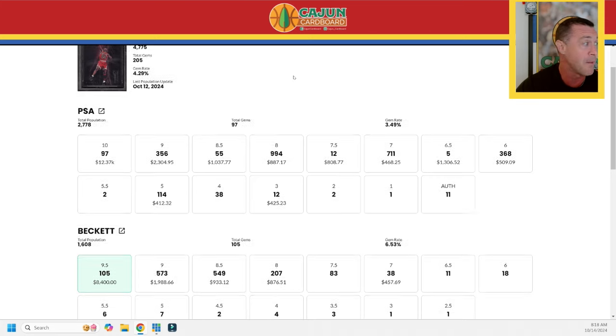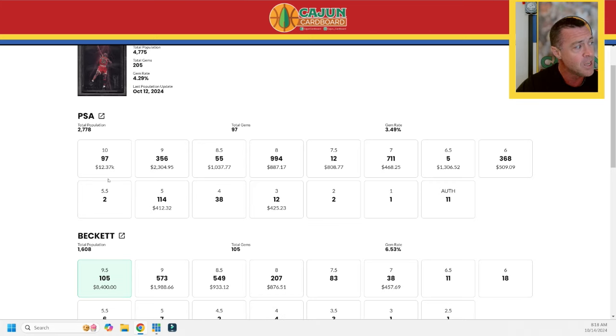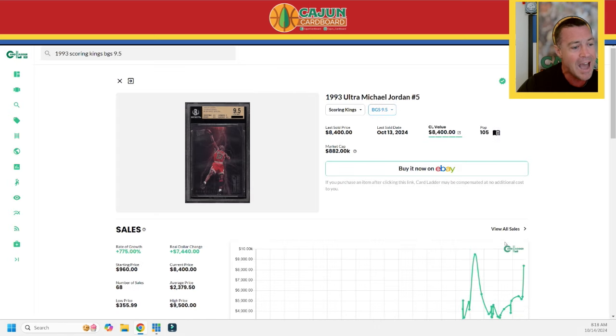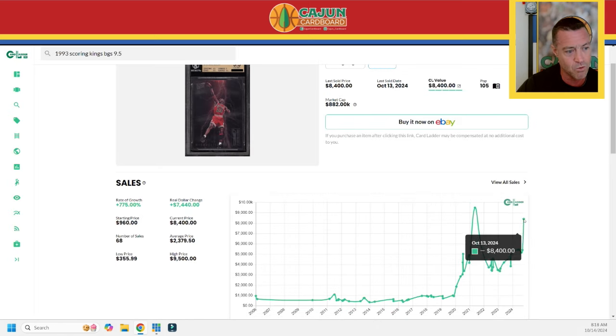There's over 200 gem copies of this card. But again, look at that ratio. The 10 has dropped all the way down to about a $13,000 card, and this is $8,400. So not even a 2-to-1 ratio on the Scoring Kings card. But again, let's remember, that's a card that's been graded 4,300 times. So I'd be a little bit cautious with this sale right here.